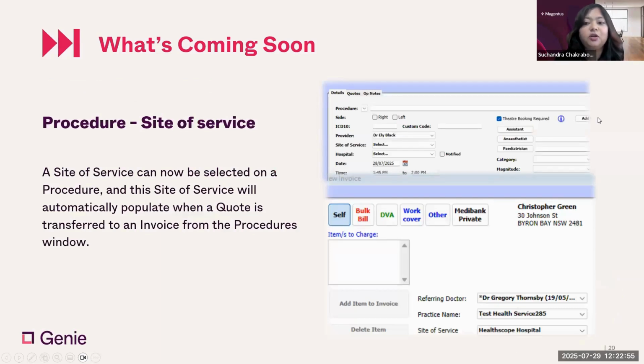We have introduced a small but yet powerful enhancement to streamline your billing workflow. You can now select the site of service directly on a procedure. As you can see in the screenshot, there is a site of service dropdown available directly under the provider, which you can select when you are creating a procedure.